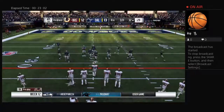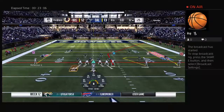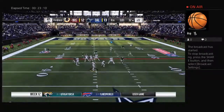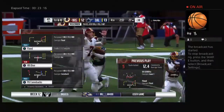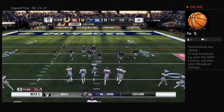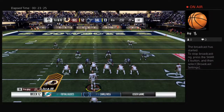One score down. Here we go. They're going to go for it here on 4th down. As expected, they're going for it to keep the drive alive. He finds his target. It's Crowder. And he's able to pick up the 1st before he's taken down at the 27. A solid pickup of 5 and a very solid 4th down conversion.